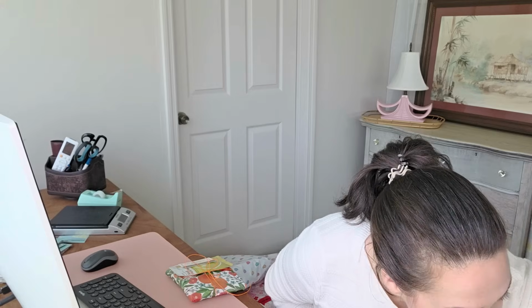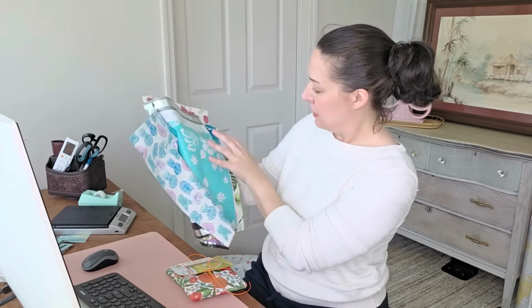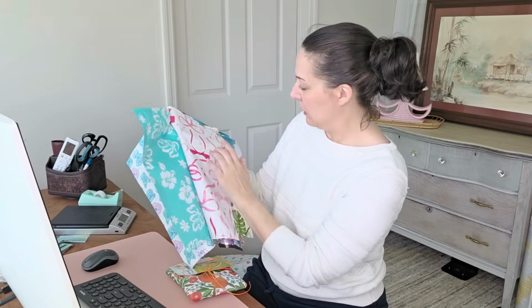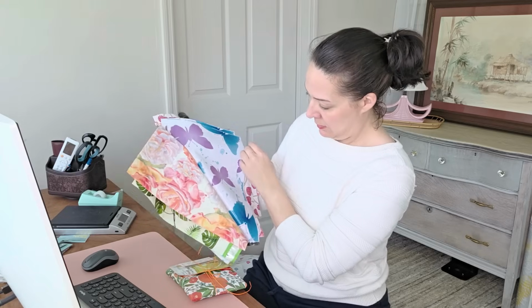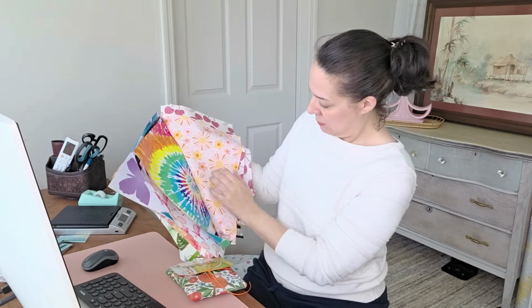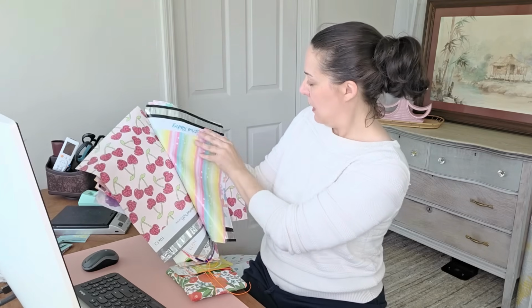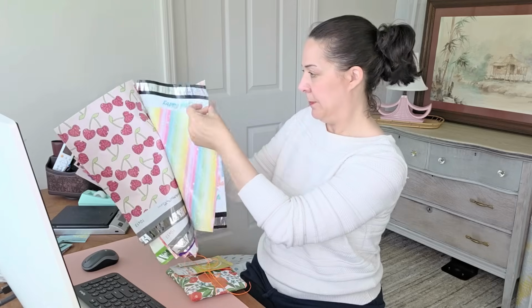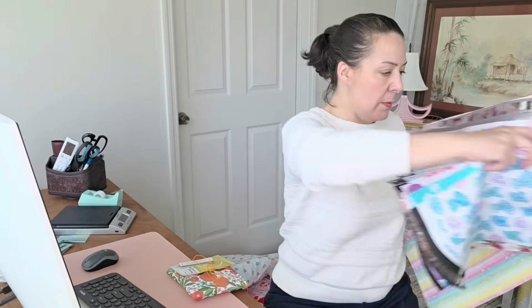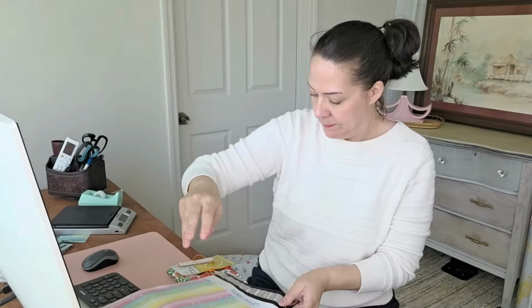And now we can break out the small tissue, the poly mailers. I don't have oranges. I do have, that would work. The blue hibiscus. That kind of works. This kind of works. I like this one. I like the striped one with the little stars. Reminds me slightly of Rainbow Brite.